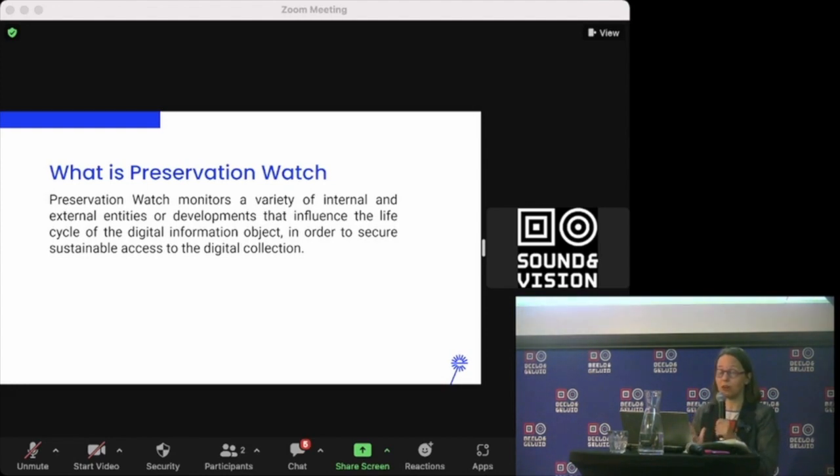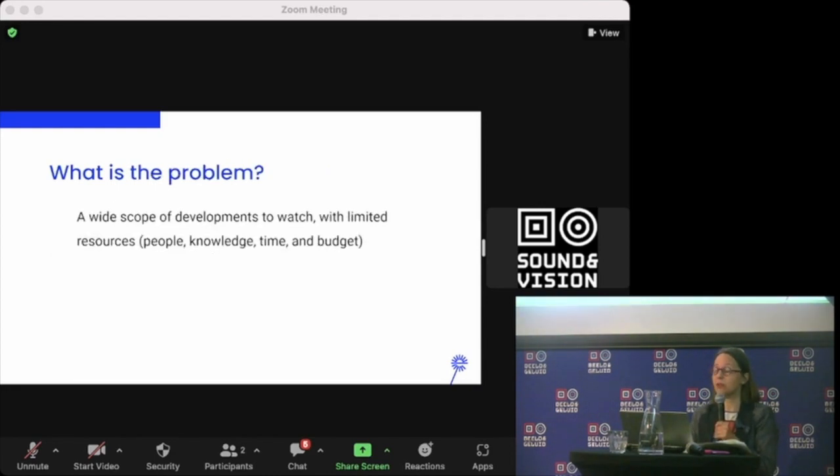If you do this monitoring properly, you know what preservation planning and actions you have to undertake. You will be prepared. So what is the problem? How do you keep track of the array of developments and possible risks?